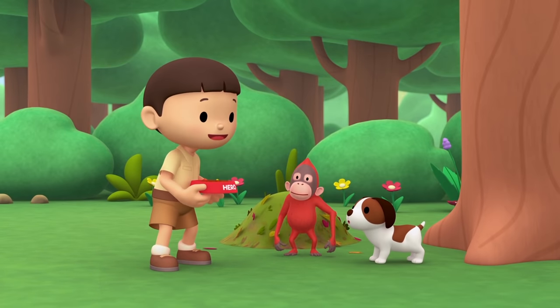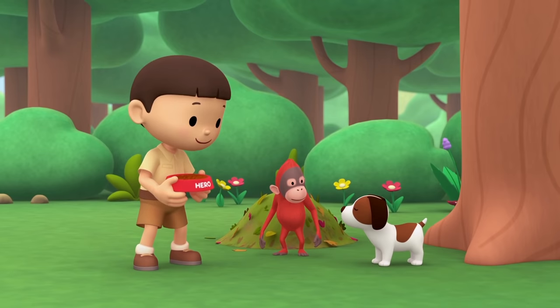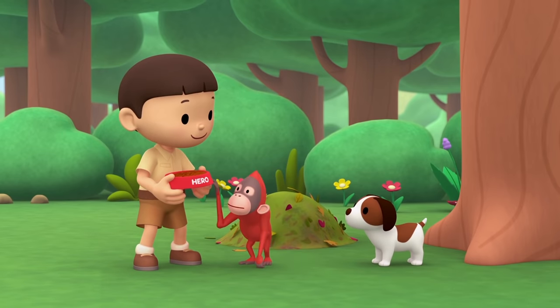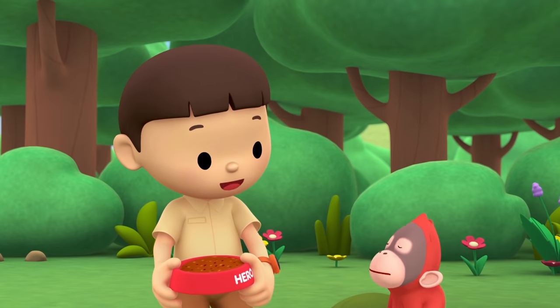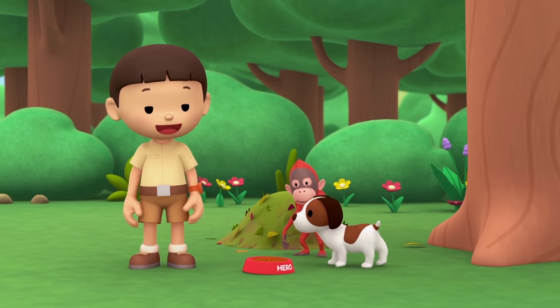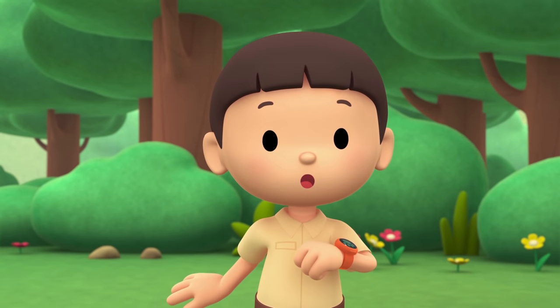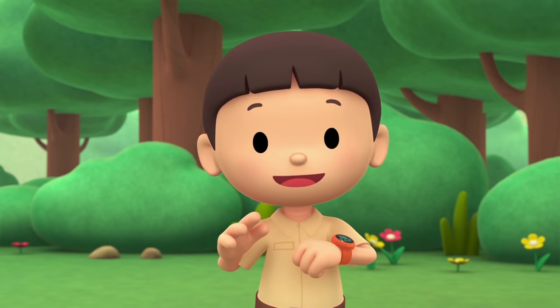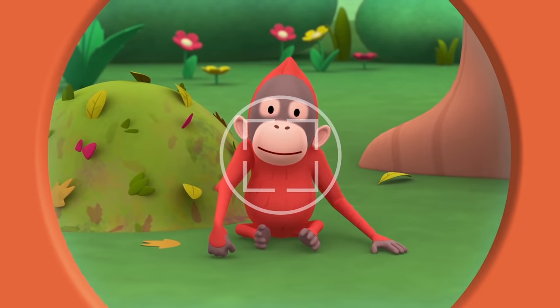It's a monkey, and it's so red and hairy. I don't think you should eat Hero's food, monkey. That food is for dogs. You know what we should do? Let's make a photo and send it to my sister, Katie. She is also a junior ranger. Smile, red monkey.